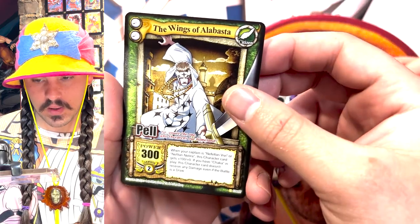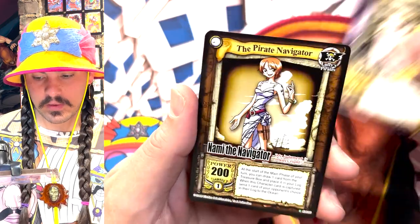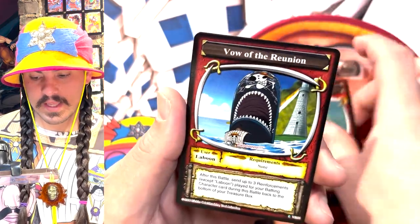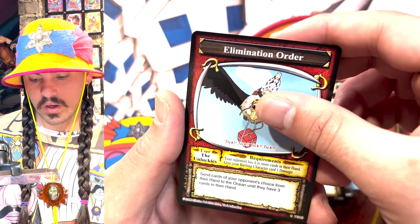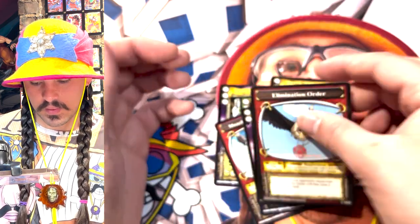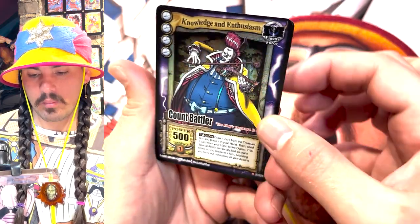Pell, that's cool art. Wings of Alabasta. Munch Munch Factory. Kilo Fruit. Great Sacrifice. So it looks like it's about half and half, these extra cards or something. But this was made in 2006, so that was a while back. I feel like One Piece has gained a lot more popularity, and One Piece seems to be kind of like the most popular one in Japan. The Count Battler.